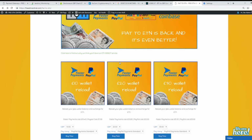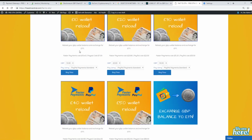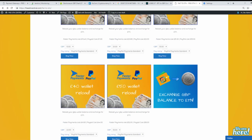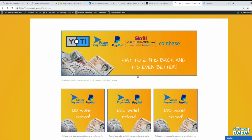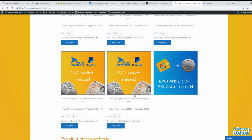So you are getting a better deal. If you're a UK user, you're going to have a UK bank account, and that allows you to use our faster payment service, and the fees on that are very low. So you're looking at £4 for £100 worth of Electroneum, and I think that would be around £8 at CoinMate, and for Intercoin that would be around £18.